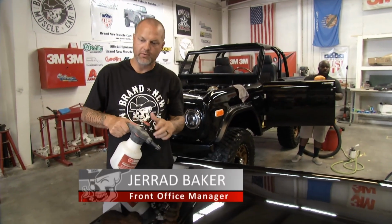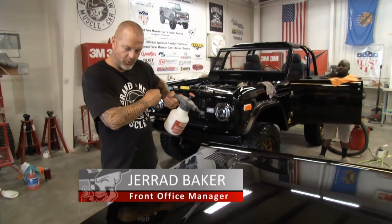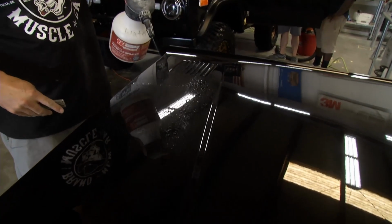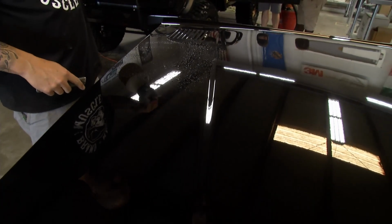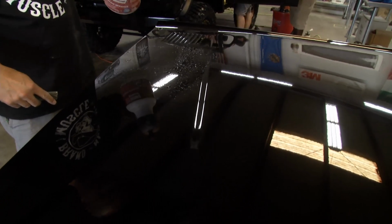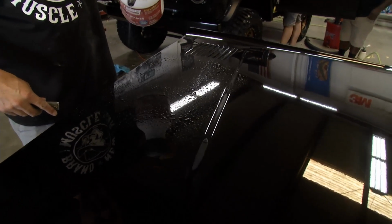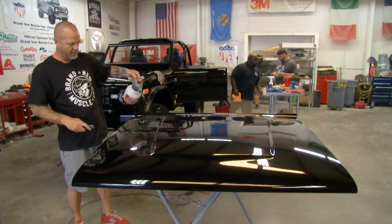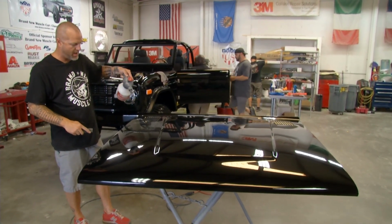All right, now I'm gonna get ready to start buffing the hood. One of the things that you really can't help is any dirt or particles getting in the paint. We've got to knock it down. This one actually came out really good. I've got a couple of pieces of trash that I'm noticing right here. There's another one there. I'm just gonna wet it down real good. When you're using the wet dry paper, you just really wanna keep it nice and wet.